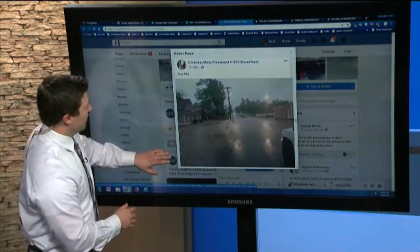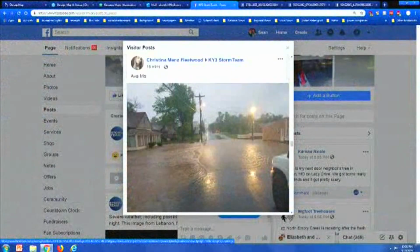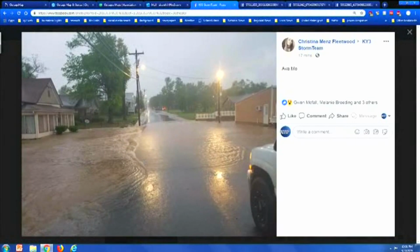I wanted to show you some of the flooding, though, here in Ava. This was sent in by Christina, and you can see how the water's just coming across the roads there. We've had a lot of reports of some pretty significant flooding in that area. And that's one of the spots that has been particularly hard hit through the course of the evening with all that heavy rain, round after round of storm.